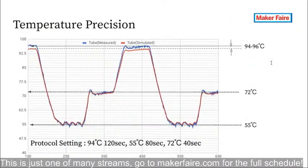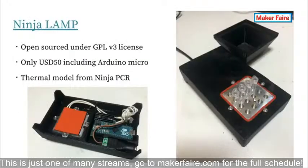This is the temperature graph of Ninja PCR. Red line is the result of our simulation, and blue one is actual temperature inside the tube. I measured it by sticking a thermistor inside the liquid. You will find how precise it is. This thermal simulation is imported into Ninja LAMP.